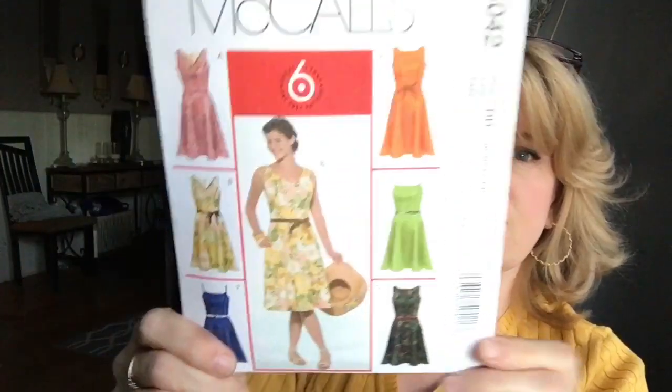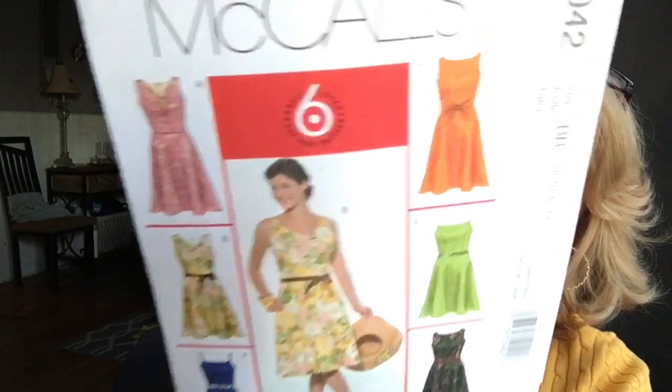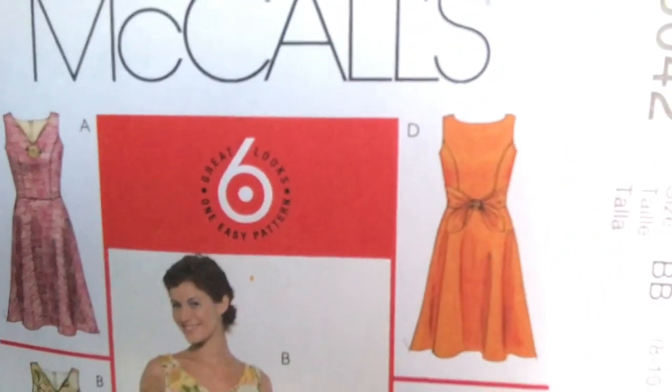This is one I believe she has done a lot of her own adjustments to, so it might be one that we have to really lay out, match up, and trace to get a working pattern for me. Here we go. This one is McCall's 5042. Just a really cute little summer dress. I have many a dress in my closet right now that are similar to this. I love this orange one. Love it. Very cute. And again, I'm assuming that all the pieces are here for the way she's kept them.